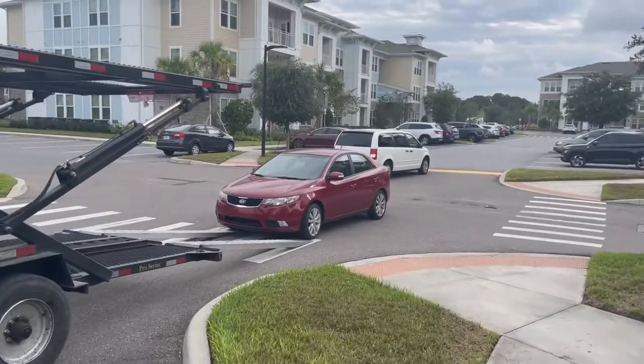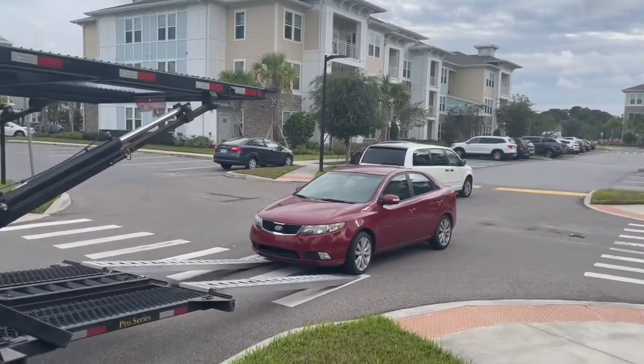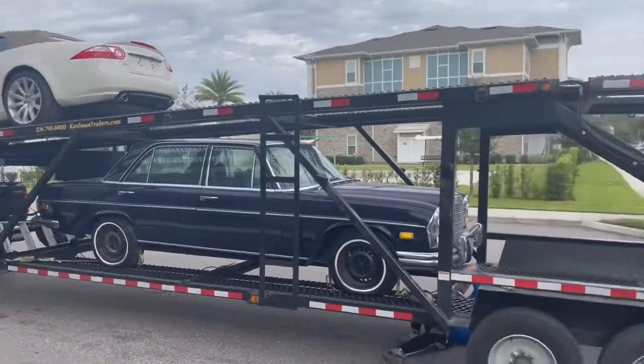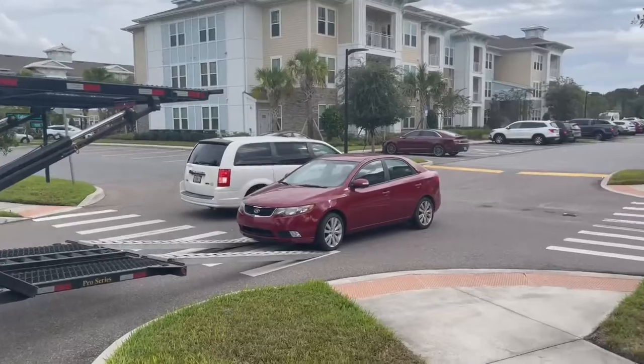This is it, she's saying goodbye. Sad moment right now, man. I called my wife, pretty upset that obviously her car's leaving. But yeah, man, this is it.